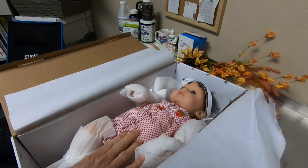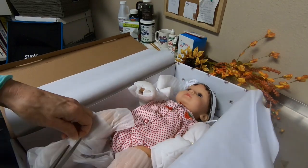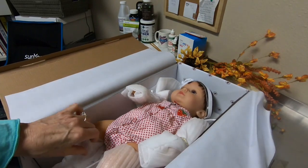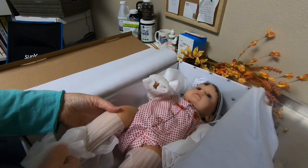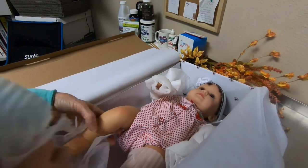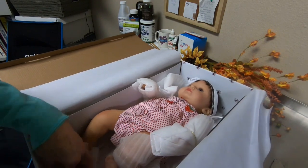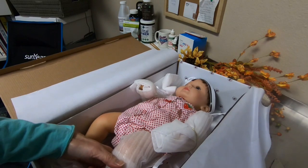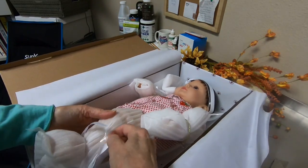Oh, I need scissors. Hold on. I think this tape here is holding everything up. Let me put that there. Oh, look at her. Okay, so this is one reason I wanted her. She has full arms and full legs. Isn't that so cool? It's just way too cool for an Ashton Drake doll.